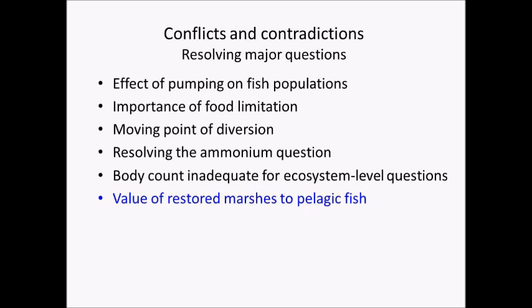Most of the data that we have, I call the body count. You know, we have how many fish, how many zooplankton, different species, how much chlorophyll, how many phytoplankton cells, and so forth. And from that, we as a community are expected to give answers about processes. That doesn't make any sense.